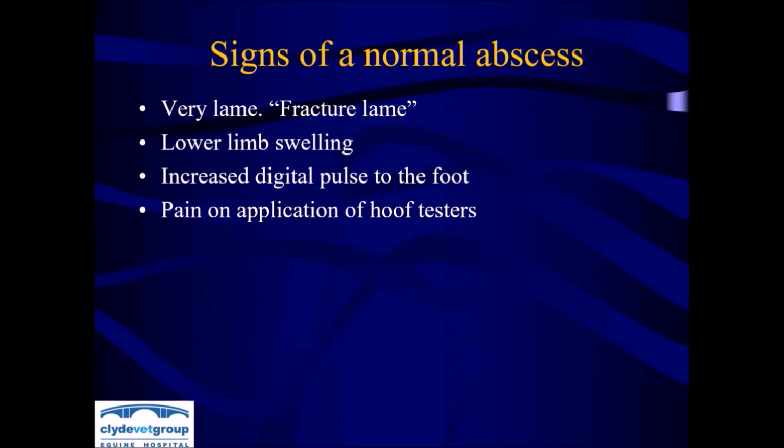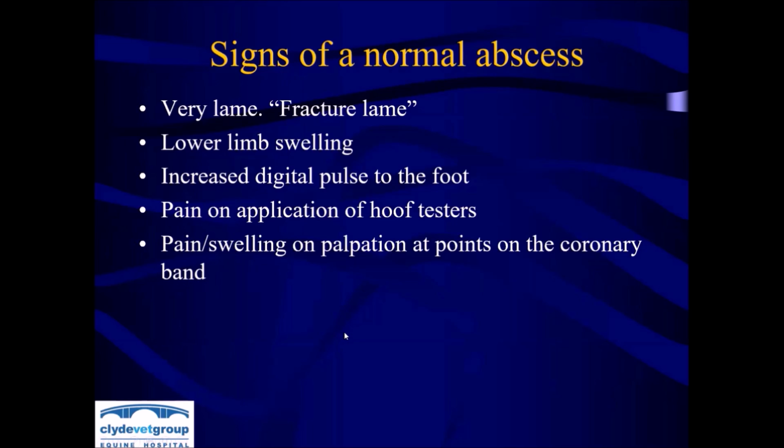As vets, we will apply hoof testers, and obviously where the abscess is focally painful. That is often the number one test that we will use to diagnose a foot abscess, the use of hoof testers. If an abscess is close to bursting out, then we'll get some swelling and pain at the area on the coronary band or the bulb of the heel where the abscess is about to burst. So that will help us. We'll be able to follow the line of the laminae down to the foot and find out where it is below that.